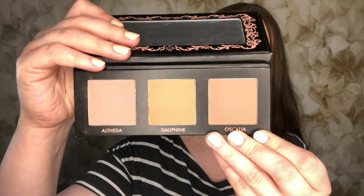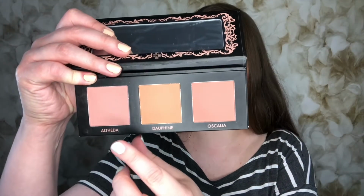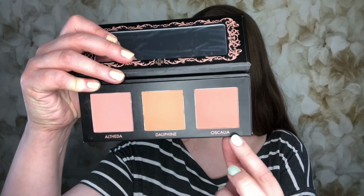Next up we have Lovecraft Beauty, and this is their blush palette. They also have a bronzer palette as well. These came in my Ipsy. I think that's where most people have gotten them. I'm sure you can purchase them online somewhere, but I've never looked into purchasing from them. So you do get 3 shades in here. They are labeled. We have Althea, Dauphine, and Oscalia. Maybe that could be not the correct way to pronounce it.